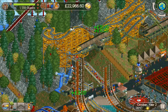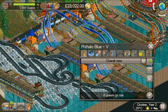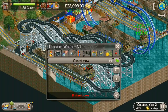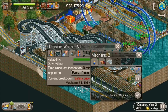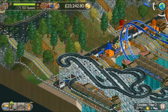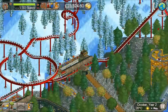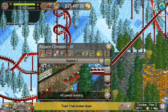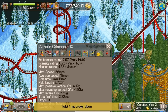Indian yellow, phthalo blue, Prussian blue, titanium white. It's still broken down. Why is the mechanic so slow? Okay. Mounted mixture, and then the latest coaster that we've added is this bad boy here, Alizarin Crimson.